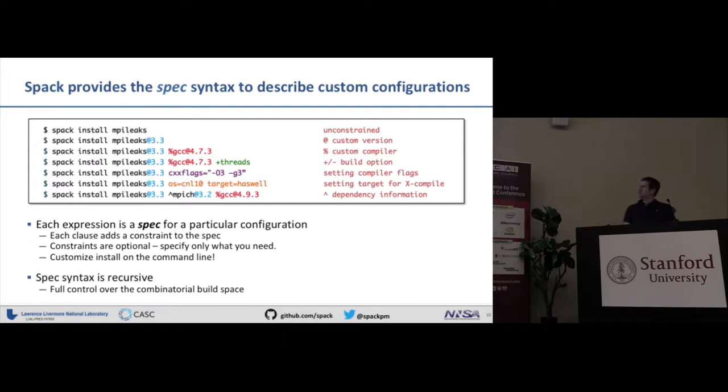And then finally, that syntax is recursive in the sense that if you know that you want to build mpileaks, not with just the default MPI or not with just any MPI, but specifically one version of MPI, you can say that. You can say, I want to build it with this particular version of a dependency, and all the same constraints can apply to your dependencies too. And so the idea is we've built a language that you can use to describe what it is that you want to the package manager, or at least the parts that you care about. And Spack will go and try to get you a build of that based on the recipes that it has on file.